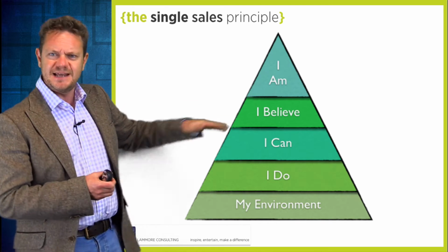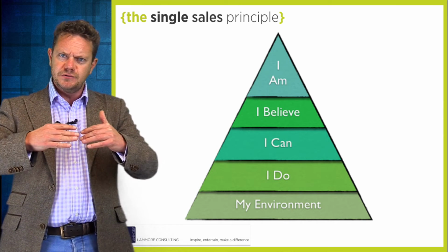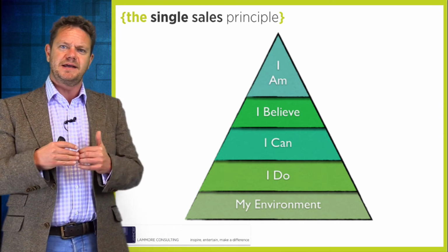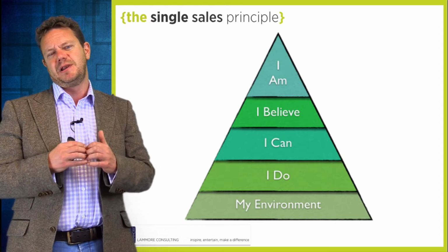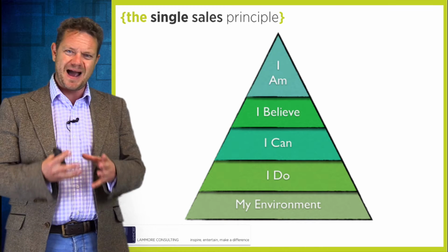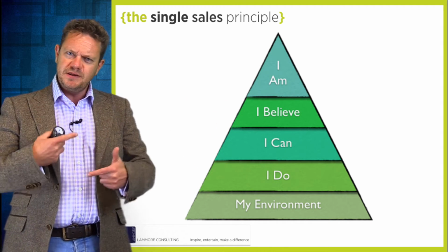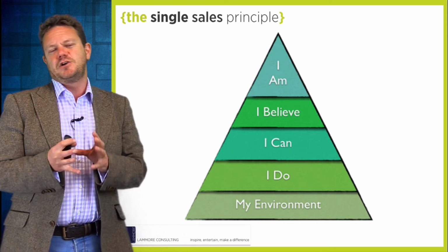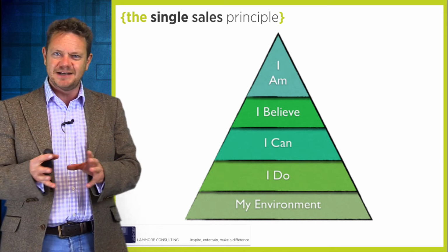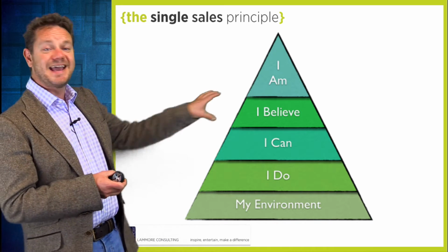There's a kind of glass ceiling in place here from the E and the D, the environment and the do, that can prevent us from getting a genuine and true and deep level of understanding of somebody else and therefore being able to build successful and powerful rapport with them. We need to push on through that. And once we've been through the cycle of asking the basic questions of people, we've got a little insight into one particular aspect of their life, we can move up to the I can bit.